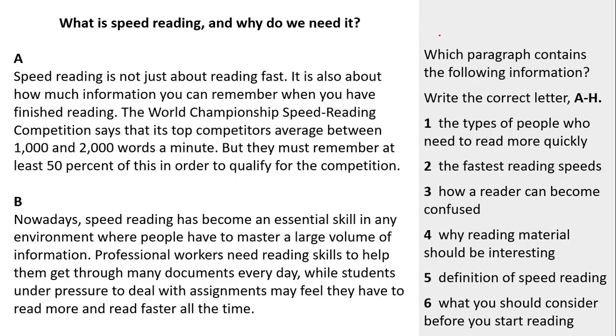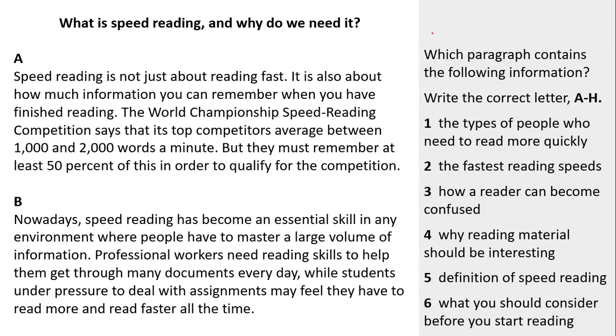You might see matching information on test day, and if you do, it'll probably look something like this. You will have questions like this, and the questions are actually statements, similar to true, false, not given. And then you will have a reading passage with lots and lots of paragraphs.